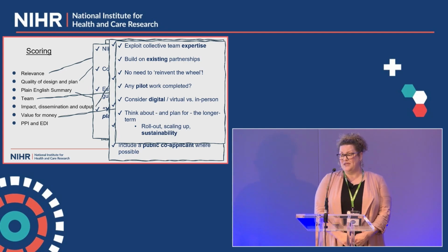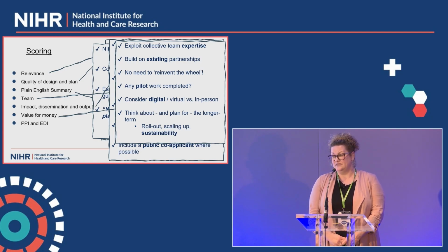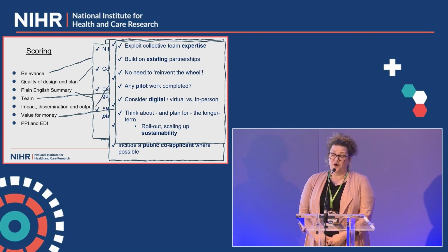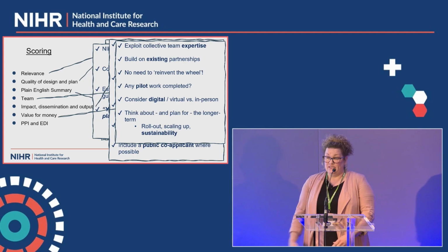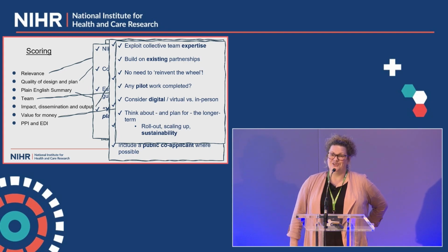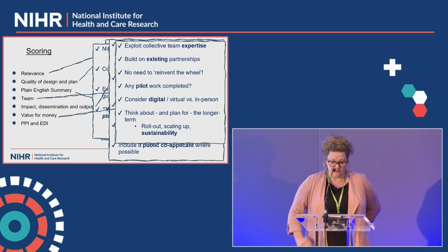Okay, so maybe consider digital versus in-person aspects of your research in terms of value for money. So is it really necessary to have large groups of people descending on your organisation for a meeting when you can just do it on Teams?